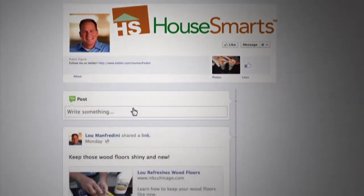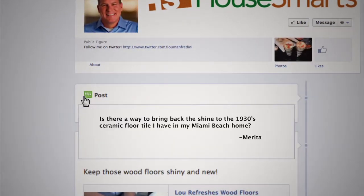Here's a Facebook question from Marita. Is there a way to bring back the shine to the 1930s ceramic floor tile I have in my Miami Beach home? Well, Marita, first off, I love Miami Beach, and I can actually picture that floor you're talking about.